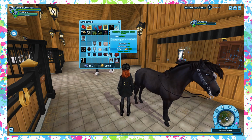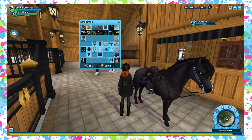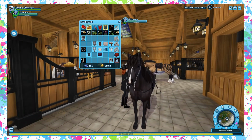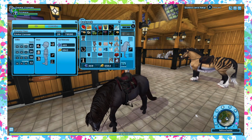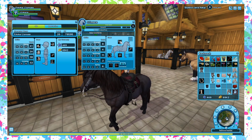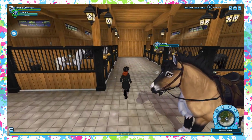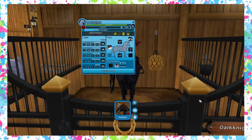We'll go with that bridle for now. Yep, that's good. Spider. Wear shoes. You know, I still don't really care for these old saddles, so what I'm gonna do is just very quickly steal a saddle from you.